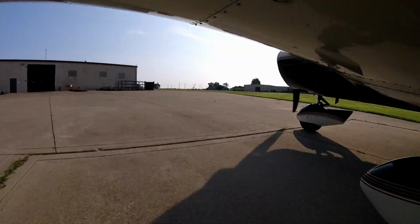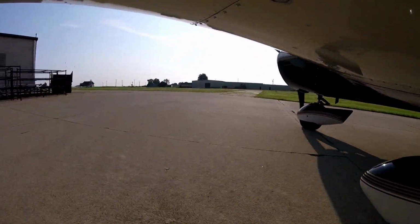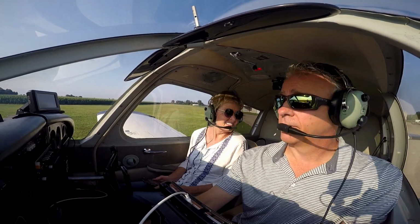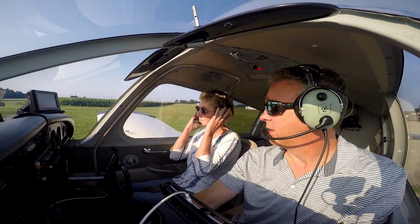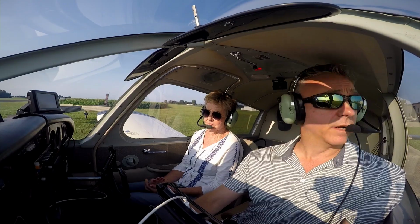Okay. So we always want to take off into the wind. Right now that windsock's barely moving. So we're going to take off to the south just to save us from having to back taxi down there and come this way. I've already got our flight plan in there, so we're good.